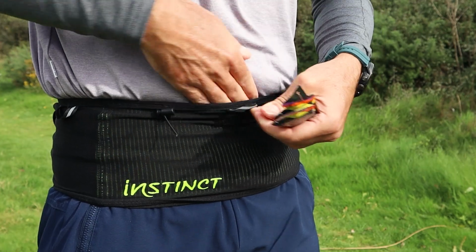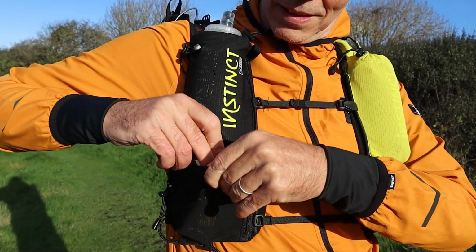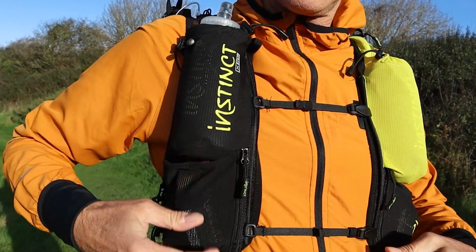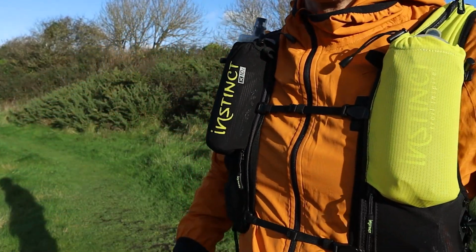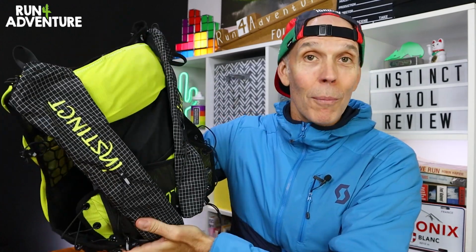Instinct. Now, I've actually reviewed a couple of their products on the channel before, and I've been really impressed with the build quality and the attention to detail. But the pack that we're actually looking at today, the X10 litre, so a 10 litre hydration vest, has a very interesting new piece of trail running kit attached to it from Instinct.